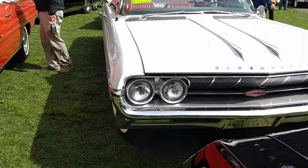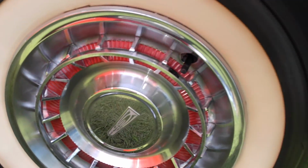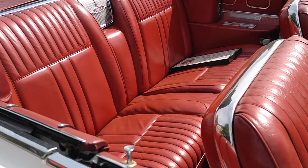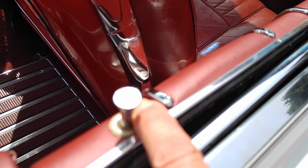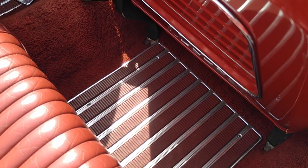Where were we? '61 Starfire, the four T3s, and beautiful cast hubcap Starfire. Top of the line Oldsmobile sport model. It's not your grandfather's 98. I wonder if these are the correct metal door lock knobs. It looks like the correct bushing. And you got to check the details on these cars carefully.